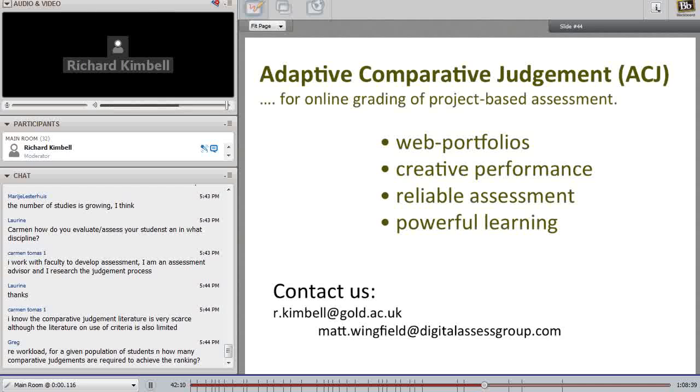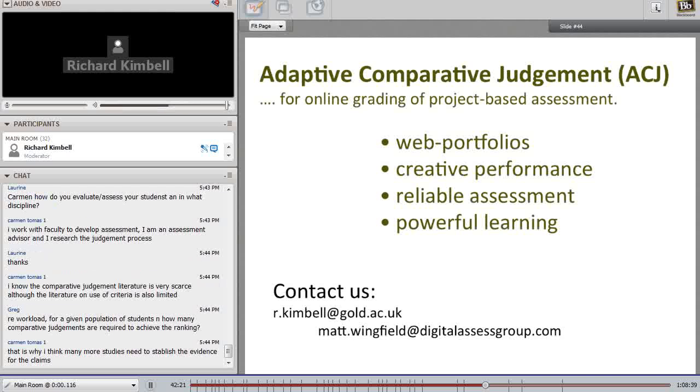Yes, I did get that question. And as I say, the studies we've done up to now show that the effect is broadly time neutral, but the time is used in a very different way. Whereas, for example, a teacher looking at a pile of portfolios in design and technology would have spent hours judging their own students' portfolios.